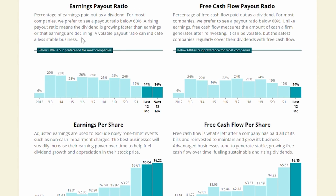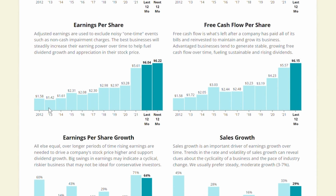Earnings payout ratio. The stock is doing amazing. The last 12 months and the trailing 12 month is at 14%. Very comfortable payout ratio. Their free cash flow payout ratio is also very good. Obviously 14%. Their earnings per share, look at this scale. I mean, that's picture perfect. If scaling was in the dictionary, this is the picture you'd find right here.